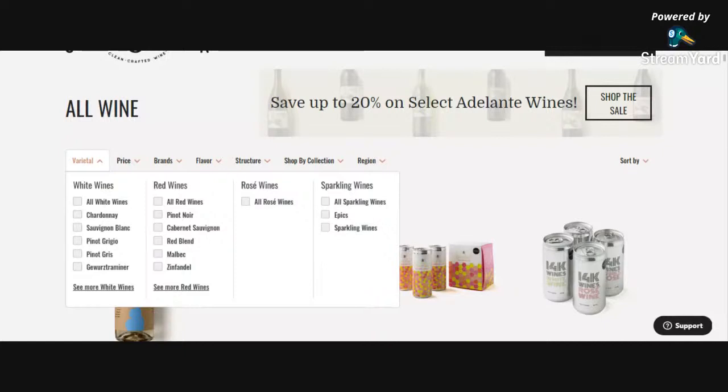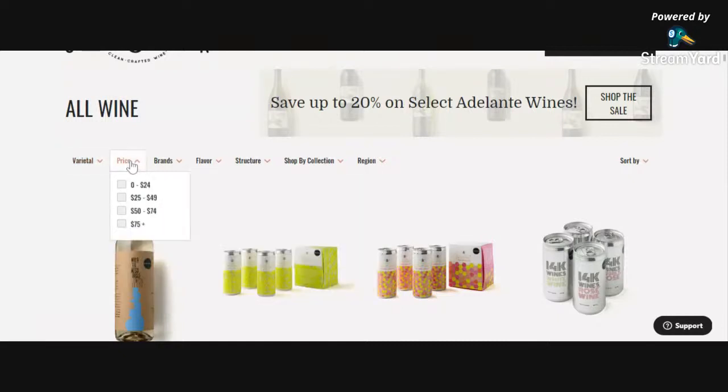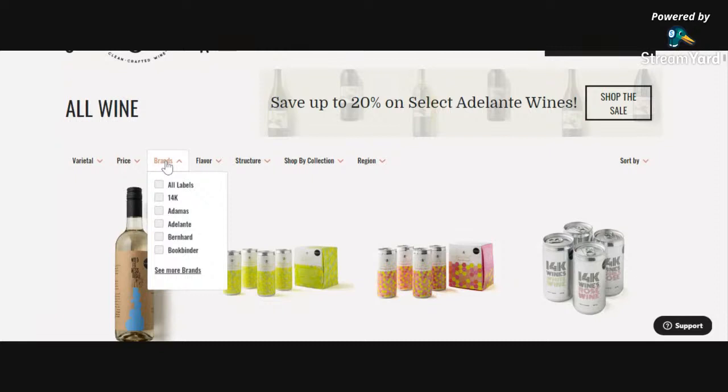Of course, all of our rosé wines, and then our sparklings, and epics, which are our small canned wines that are wine spritzers. So price, you can now search by price. So if you're wanting to look for wines that are under $24, you can do that. Brands, of course, we have way more brands than what you see here, but again, it gives you a good idea of how you can search if you have a favorite.